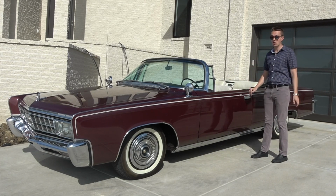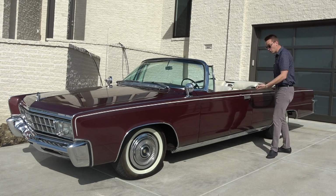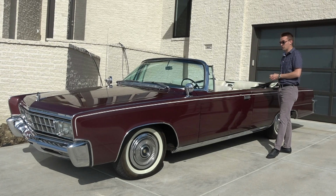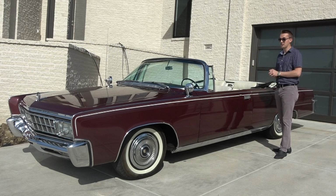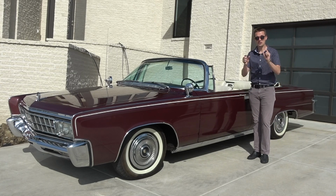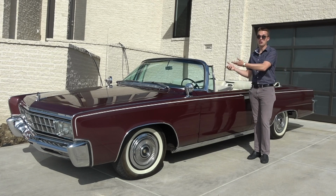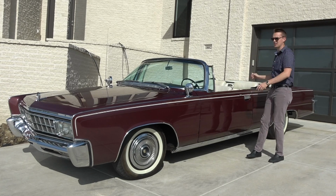It's an unrestored car and still in amazing condition. If this were a suicide door Lincoln convertible, it would be worth double this or more in this condition. And if you think it kind of looks like a Lincoln just a little bit, well, there's a reason for that.